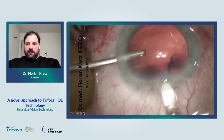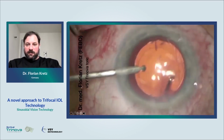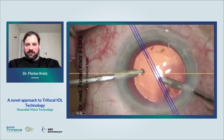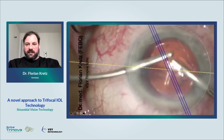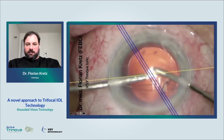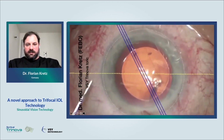You can see here one implantation of myself of a toric Trinova. I use the same technique that Pavel has used. I just implanted under irrigation, and I especially like it with toric lenses because you don't have any viscoelastic in the capsular bag, and you really know once the lens is positioned, it will stay there very stable. I don't polish the anterior capsule, so the anterior and posterior capsule can basically grow together and keep the lens in place. For me, I have very good results and very stable toric outcomes with that technique.